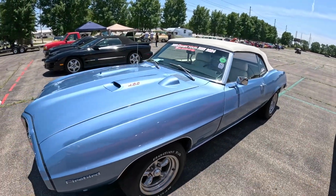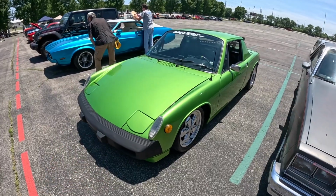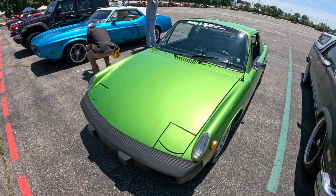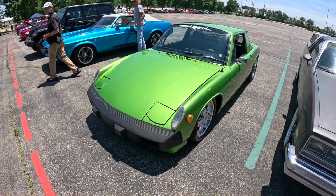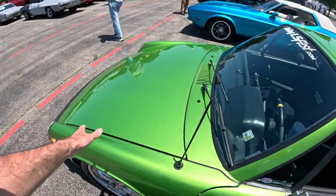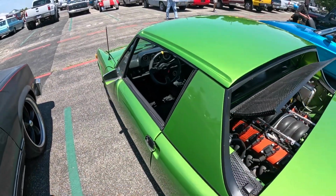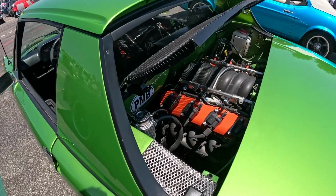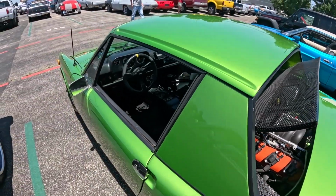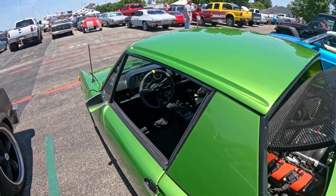Such a classic. I'm pretty sure I've seen this little Porsche around town before, but here it is at Hot Rod Power Tour, and this green paint, it just takes your breath away. It's so shiny. It just gleams with awesomeness. Best way to say it. And you can see back here, it's got an engine swap. It's a mid-engine little Porsche. I'm sure it's got a ton of get up and go.